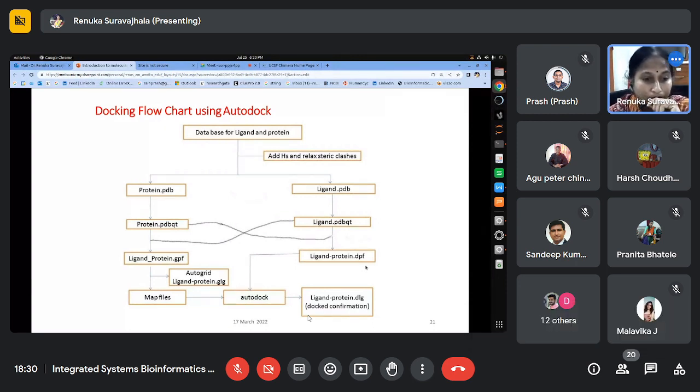So once these files are done, we need to either go with the docking, or we can go with the command line as well. I have already shared the protocol, and based upon your system compatibility, usually Windows or Linux, there are two syntaxes which we have to do.